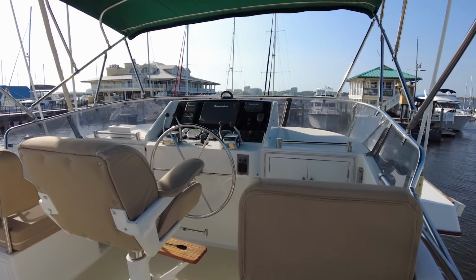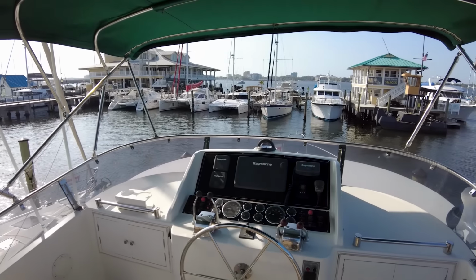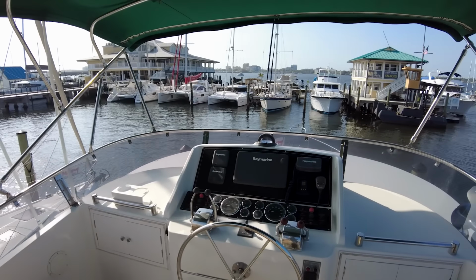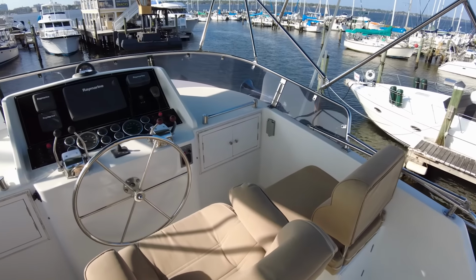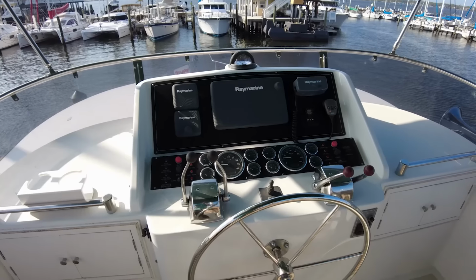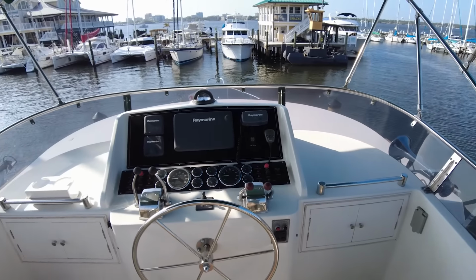So this is going to be a beautiful spot to pilot the boat from, especially on days like right now, where it's nice and cool and breezy, but not cold or hot. Beautiful weather. So a really good fair weather spot to pilot the boat from. And everything up here is repeated. I like it. I like it a lot.